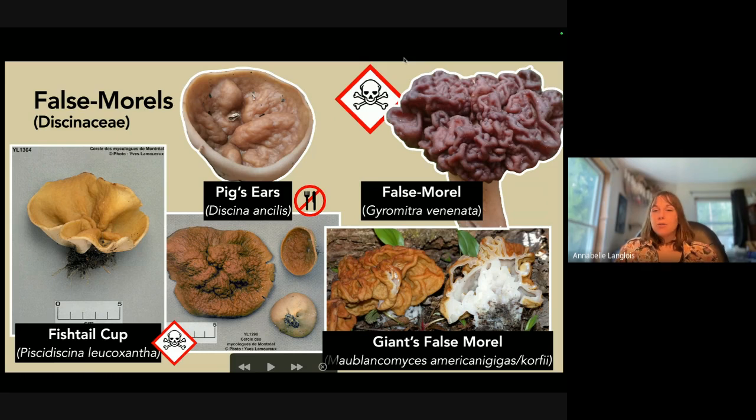But we have found in recent years that they contain monomethylhydrazine, so a toxin that turns into a component of rocket fuel in your system. So they're in reality quite dangerous. Not all of them contain that toxin, just some of them, but definitely the most common one around where you are, the false morel, you want to avoid it.